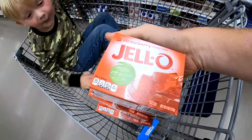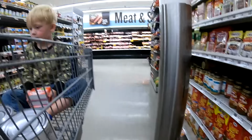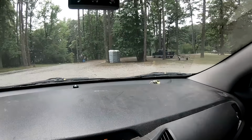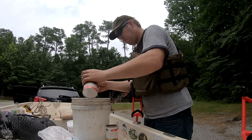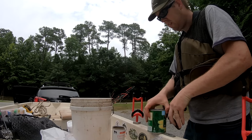Ooh. Got Jello, Panko breadcrumbs. Yeah, looks like we're here. Got my Panko bait made up. Let's go get some carp.